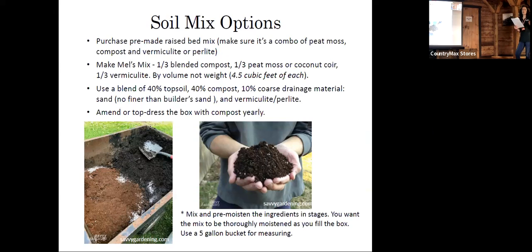So vermiculite is more expensive. It is a clay that is in the mica family. And so it will hold water and nutrients and air. It will expand when it's wet. And so that vermiculite is the recommended ingredient. Coarse vermiculite, you can buy it at a horticultural supply store. I'm sure CountryMax probably has vermiculite. Perlite is just the cheaper option. I've used both. It is good for adding that airspace, but vermiculite is going to give you a little bit more added benefit in holding those nutrients and that water. And then you just want to amend your raised bed yearly with a couple inches of compost, which isn't too bad.